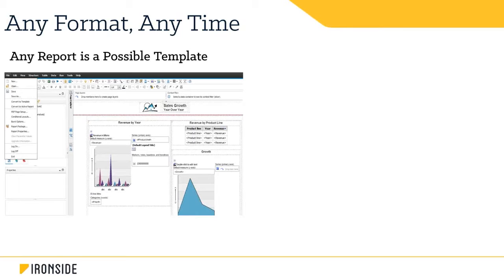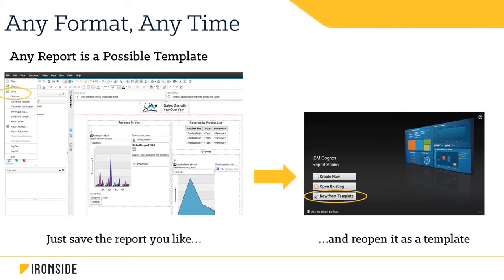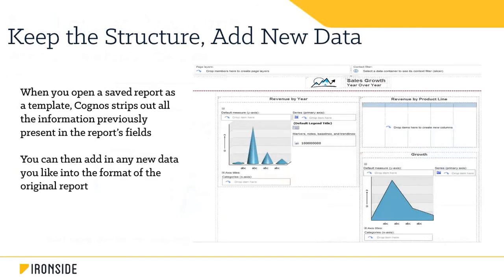But now we have any format at any time. So once we create that report, we can then say, save it, and we can reopen it as a template. And lo and behold, you'll notice that we have all the same header footer information. We have all the same data containers. And for you technical people, it does bring it in as the same package, but you know what? You can click on that new package icon on the top left sidebar and change the package, and then just drag and drop what you need.